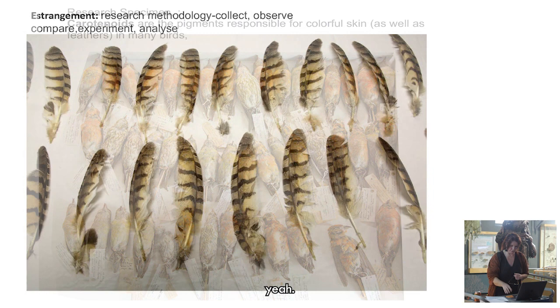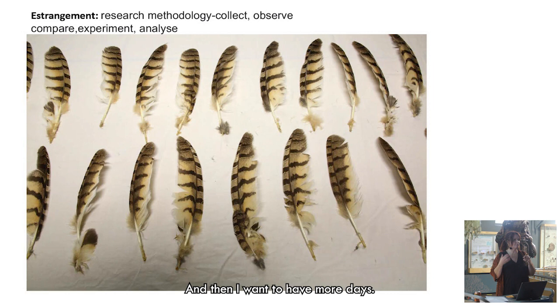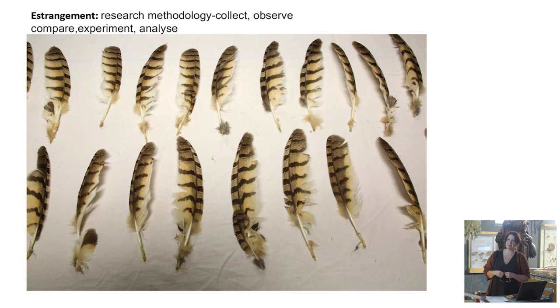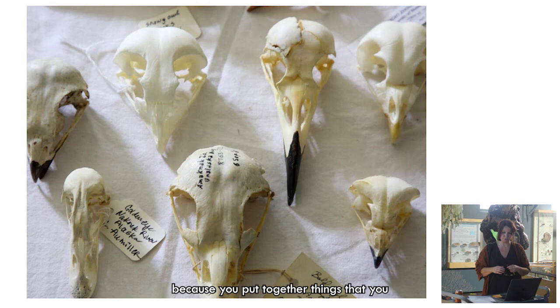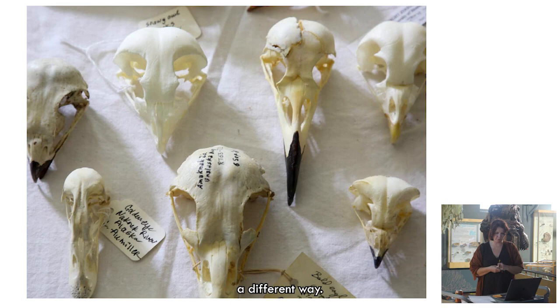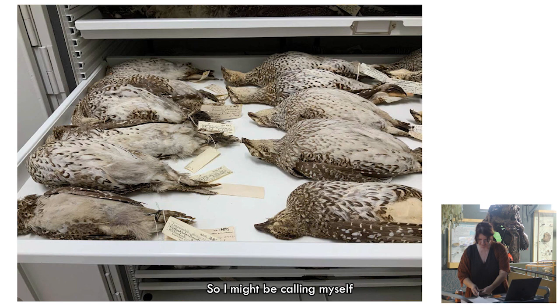So you could use that visual approach and also the methodology to observe, compare, experiment and analyze. And I wish I had more days to play around with these materials, because that was a wonderful opportunity. And then you could make things more strange. It's a kind of alienation, because you put things together in a way that you didn't expect. I think then you perhaps start to look at things in a new way. Perhaps it's also quite absurd in my ways. So I might be calling myself a naturalist after all.